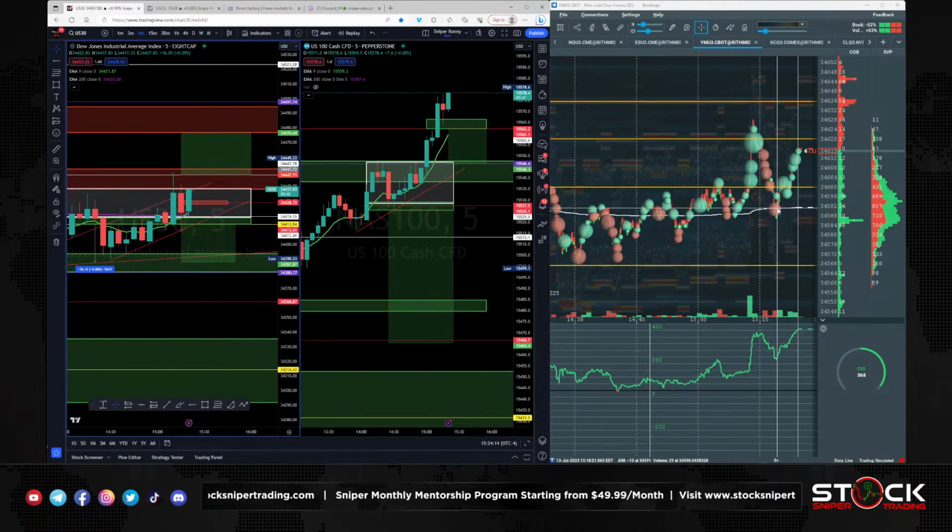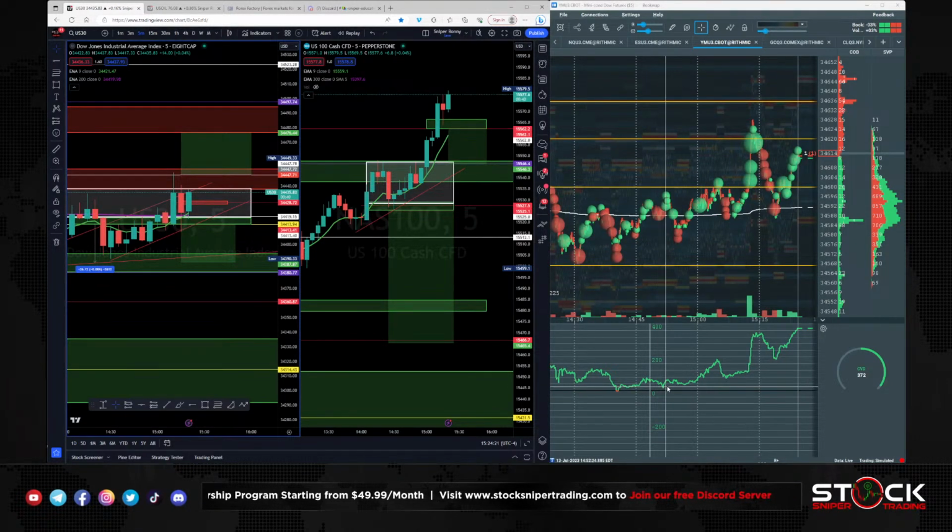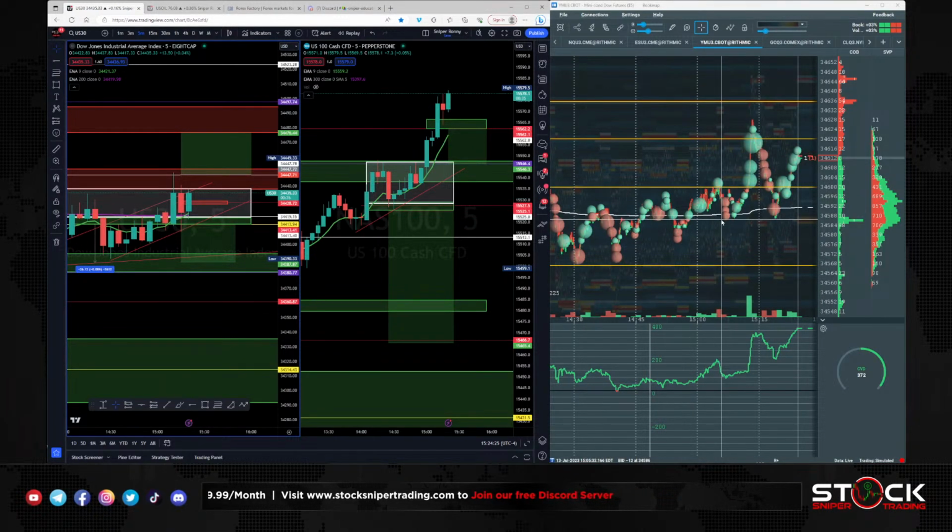Every time we're coming down to the VWAP, it's picking up the bids. Look at CVD. Remember, we were kind of balanced over here, just above the zero. Now we're at 372, so it's accumulating. A lot of these transactions are net buy side.